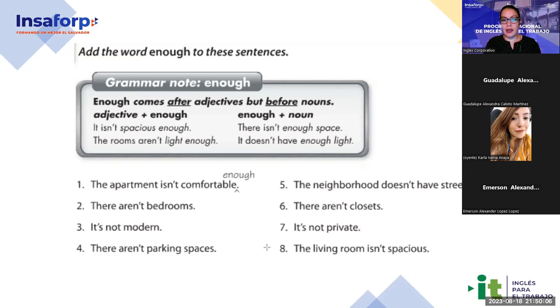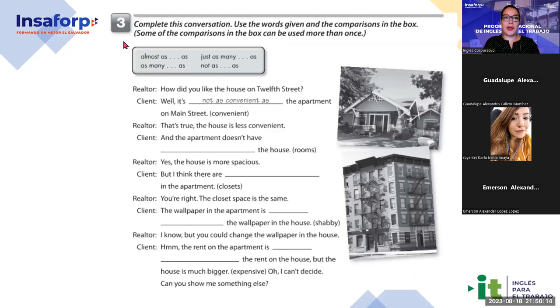They were correct. Now, let's continue to the next slide. The last part is a conversation. We're going to use the words given here in the box. Some of the comparisons can be used more than once. We have almost, as, and as. So this is just for comparison, okay? We're going to complete with those words or expressions in the box to make the comparisons, and you can use them more than once.